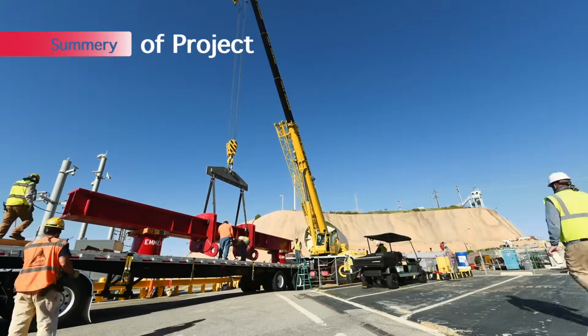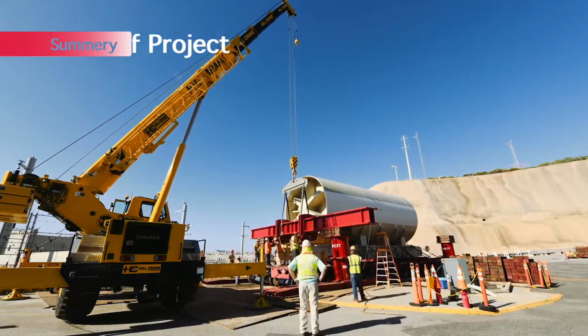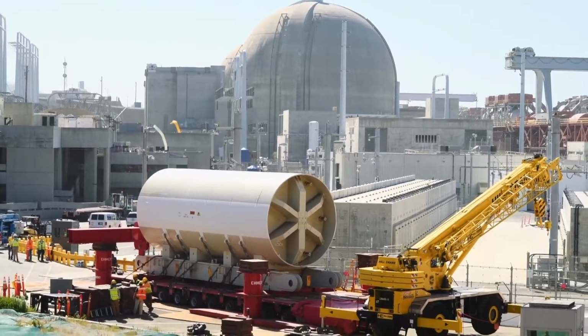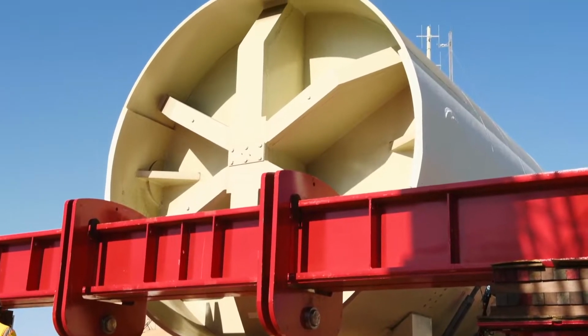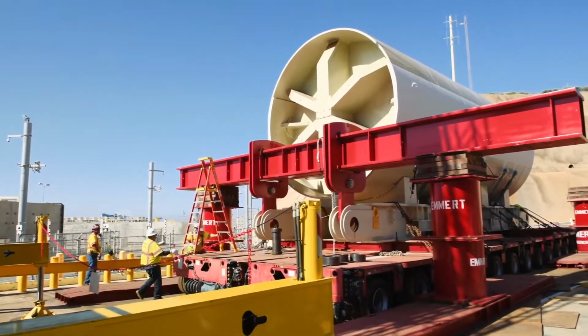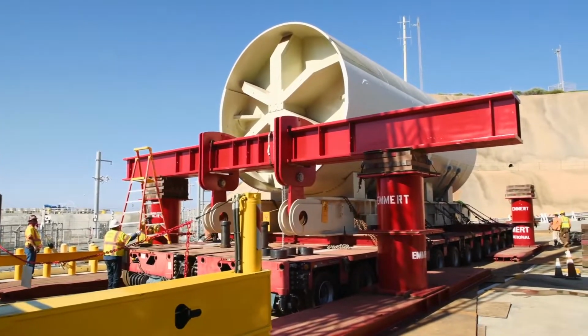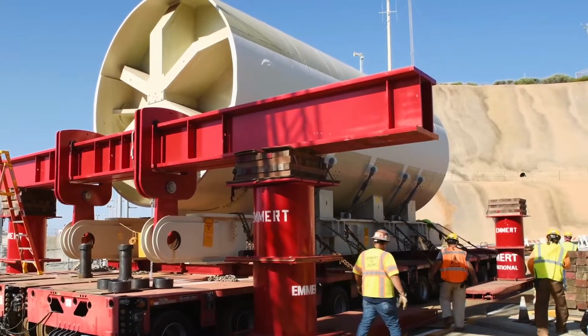Emert International was able to design, engineer, and fabricate all components for lifting the 1,470,000 pound RPV cask, as well as build the components necessary to spread out the load on the platform trailer. The job was completed on schedule without injuries or damage to equipment.